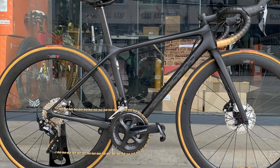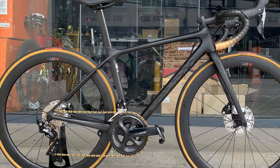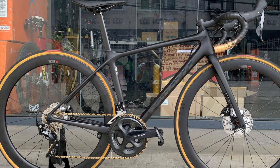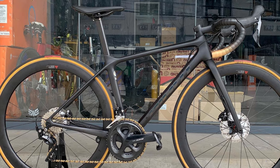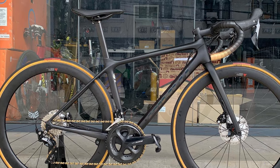Yung stem ko, pinilitan ko na rin siya ng mas mahaba. So, DEDA 02 na 120mm. So, siguro yun na lang muna for now. Tsaka na natin i-bike check yung current form ni Hoodrich at TCR.